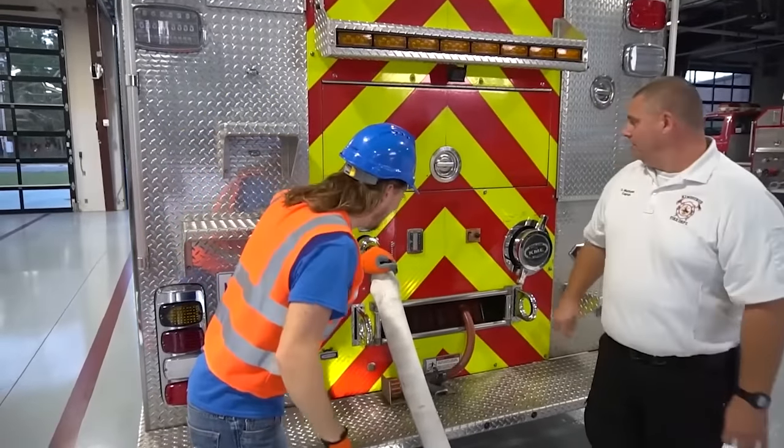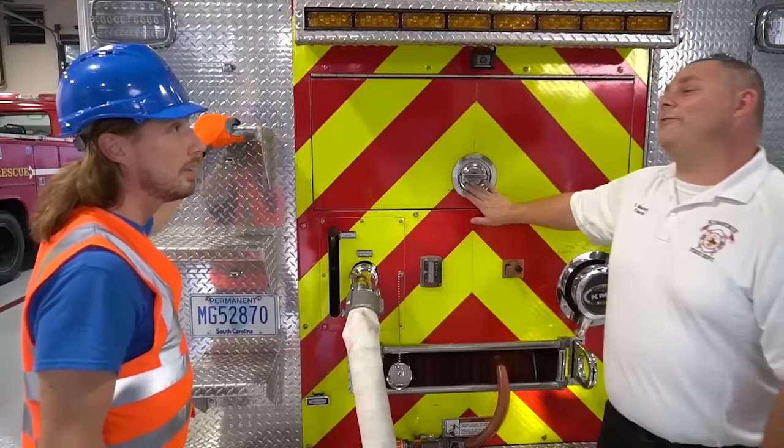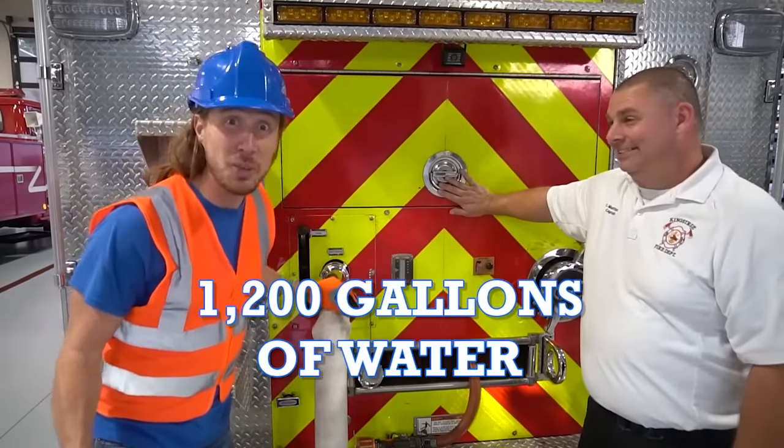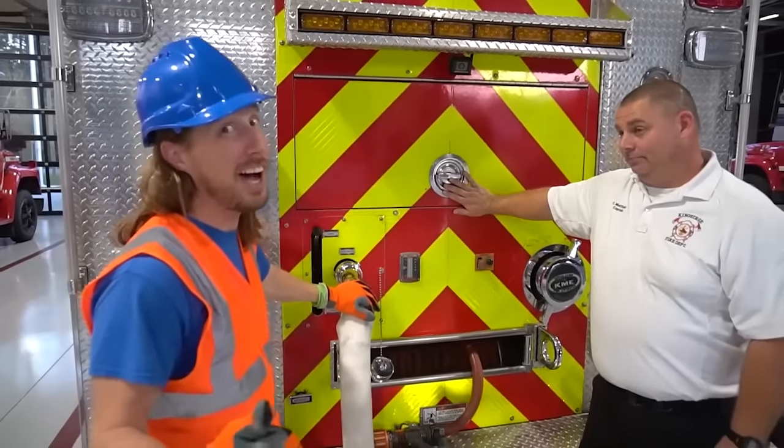All right, Captain. How much water does it hold? How much water can we put in here? This truck holds 1,200 gallons of water. What? That's 1,200 gallons of water? That's a lot of water, right? Put out a lot of fires.